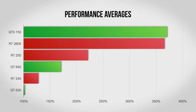Sure, they're a bit faster, however for just a little bit more, you can get much more performance. This graph sums it up well, I think. The difference between paying $70 and $120 means you'll be getting nearly 3 times as much performance, letting you play games at 1080p at reasonable settings.